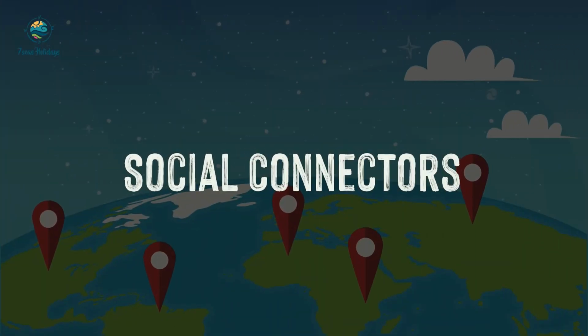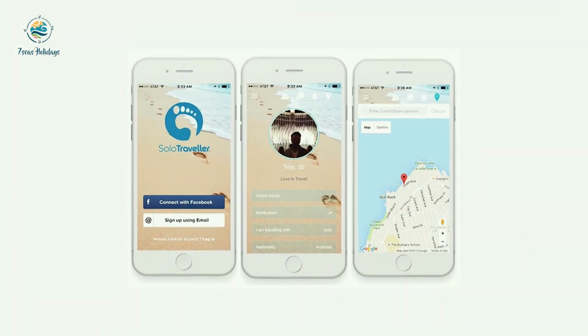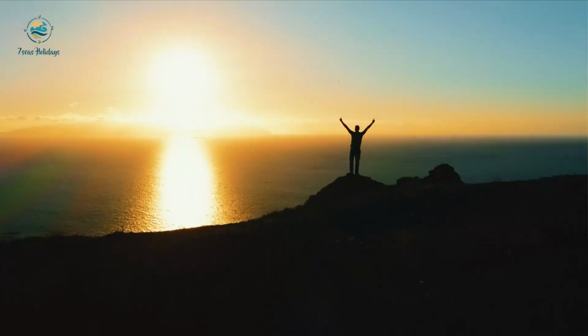Social connectors. Travel's nothing without people, right? Meetup and Facebook Local will help you find your tribe, no matter where you are. And for the solo explorers, Solo Traveler is your buddy for finding new friends on the go.